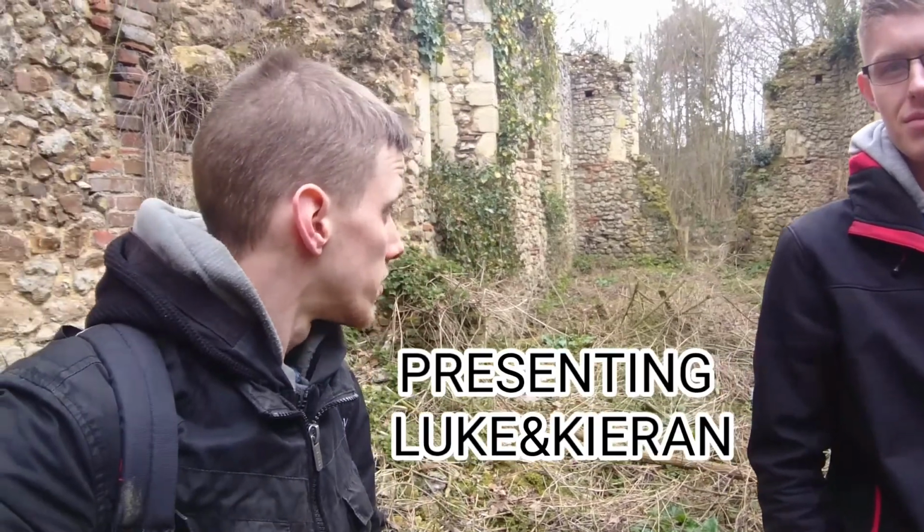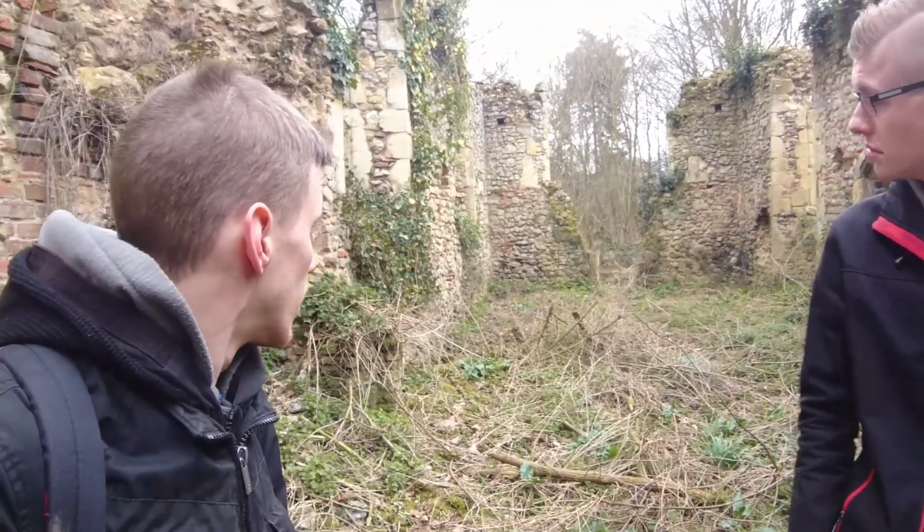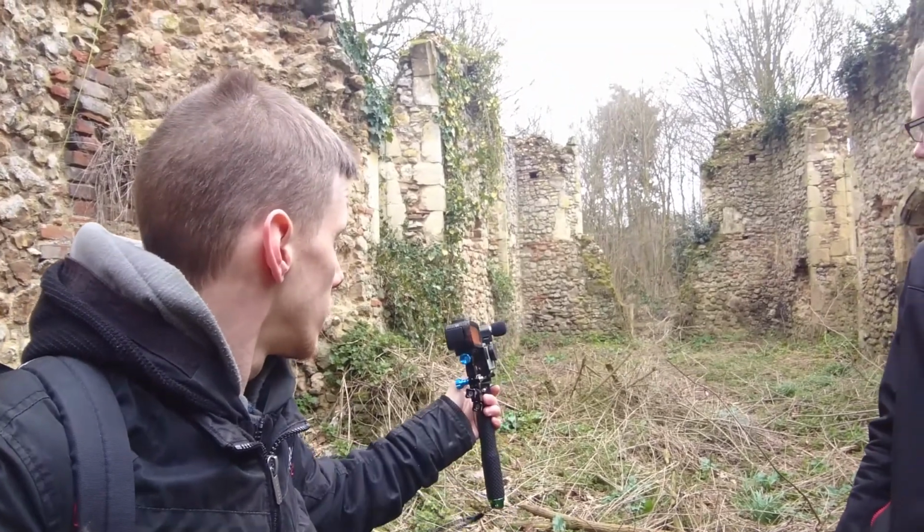We are actually here in the daylight. We've come to check out this church, obviously in Birch. It's not the same one we went to before. We've just literally got here. We've just walked inside and it looks really cool. As you can see behind us, that's where we came in. But we are coming back tonight. So yeah, I'll show you around.